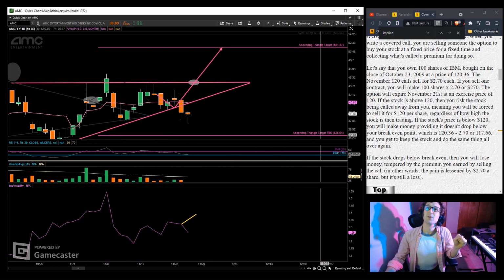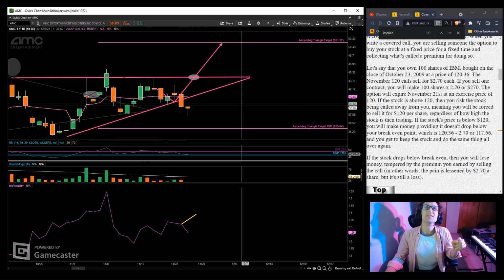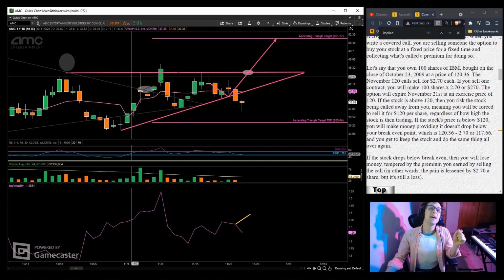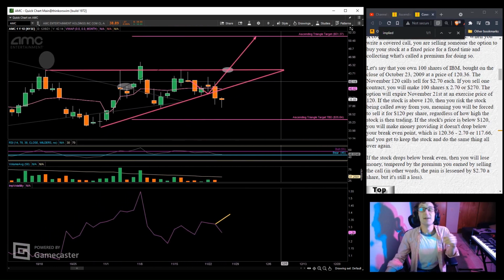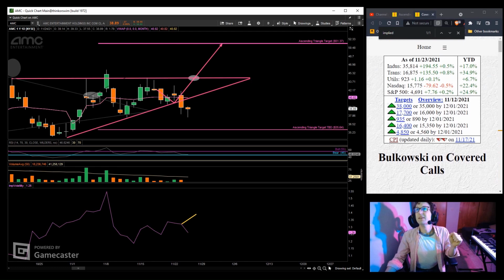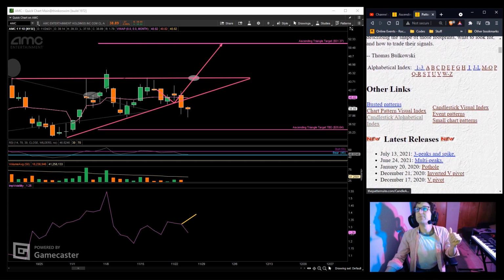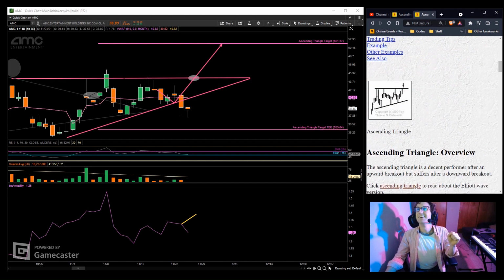The ascending triangle has a lower price target of $35.64 and an upward target of $51.37. These targets are calculated based on the height of the pattern and then a statistical likelihood, and that's how these numbers are produced. They've been really good in the past, and I'm really enjoying Bukowski's website because he breaks it down so easily, right? Like, let me go to the ascending triangle page here. Ascending triangles. Alright, here we go.